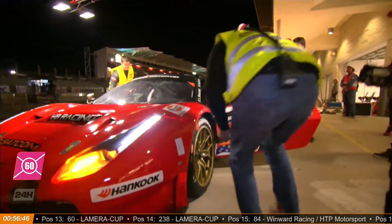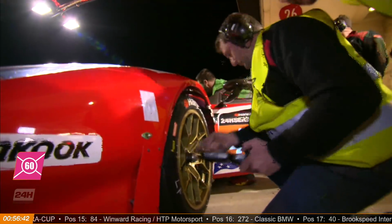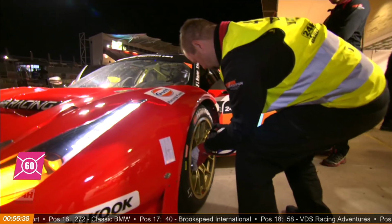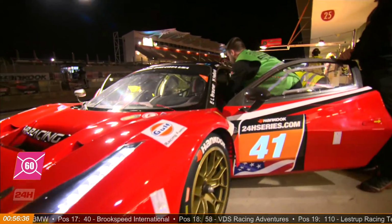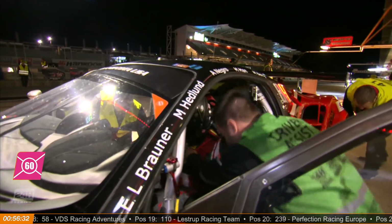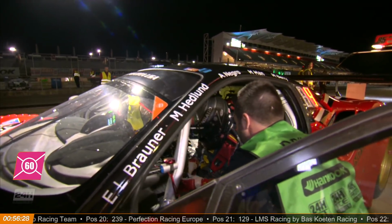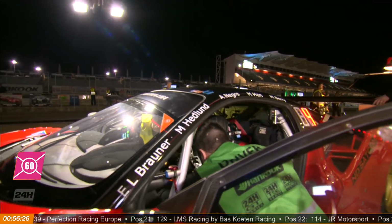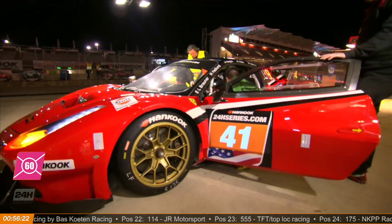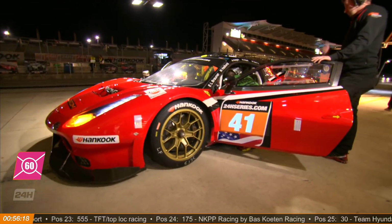That car just into the pits now, the number 41, 488. Beautiful, beautiful car. And still with great noise from the Ferrari. Not quite as it used to be, but I still enjoy these cars. And the shape, finally Ferrari have got a mid-engine car that looks as it should for me. I've not always been a big fan of mid-engine Ferraris. 360, yeah, kind of okay. But the 488, I really do like. I'm a front engine Ferrari fan.